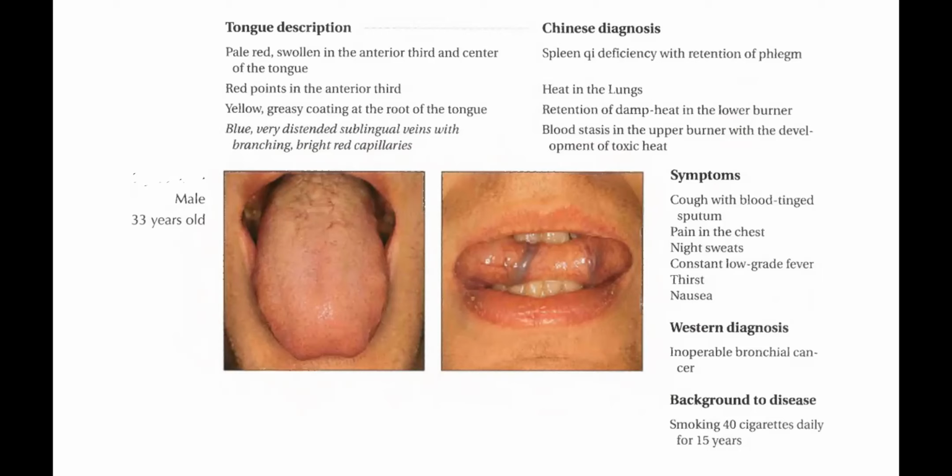Sa patient symptoms, there's cough with blood-tinged sputum, pain in the chest, night sweats, constant low-grade fever, thirst, and nausea. Sa Western diagnosis, inoperable bronchial cancer. Okay. Sa background to disease, smoking 40 cigarettes daily for 15 years.